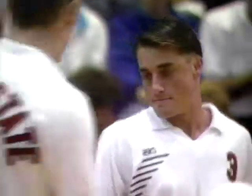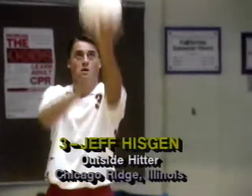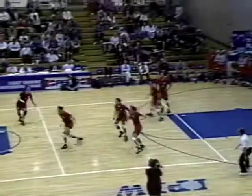Too many times in volleyball, the official wants to become part of the game. They want to control everything. They want to call all these lifts and doubles and things like that, especially at the lower levels, the high school and junior high levels. They do that just way too much, and don't let the kids play the game.